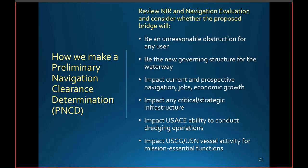Man. Okay, well, moving on from the NIR. By now you might be wondering, how does the Coast Guard conduct its navigation evaluation and make that preliminary navigation clearance determination? Well, we'll review the NAV impact report and analyze if the proposed project has the potential to impact identified navigational needs in any way. If there are impacts, we evaluate these impacts, taking into consideration all the factors to determine if the proposed project will meet the reasonable needs of existing and potential future navigation.